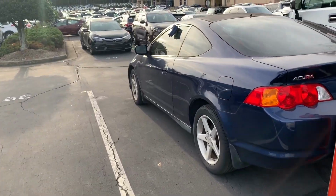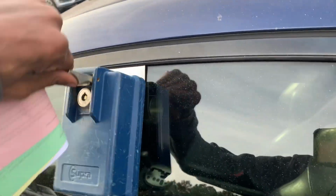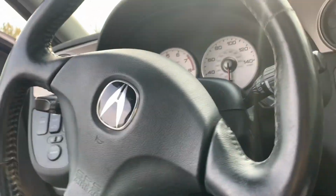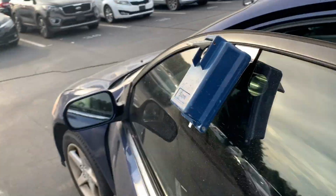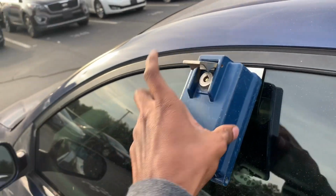We about to go see what this Acura driving like. I'll catch you guys when I get there. All right, guys, here's the Acura here. So hopefully this opens. It doesn't. That's crazy. Man, how do they expect you to get your car if the box don't open? We gotta have somebody open the key for us.